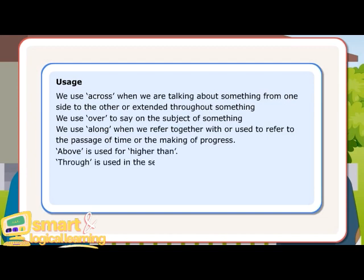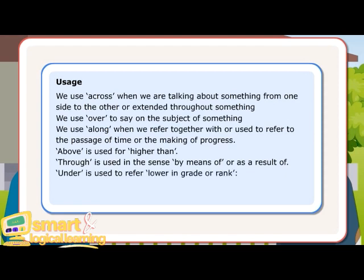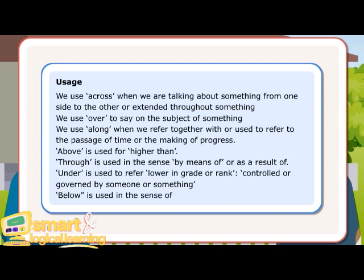Through is used in the sense by means of or as a result of. Under is used to refer lower in grade or rank, controlled or governed by someone or something. Below is used in the sense of lower than. Let us look at a few sentences.